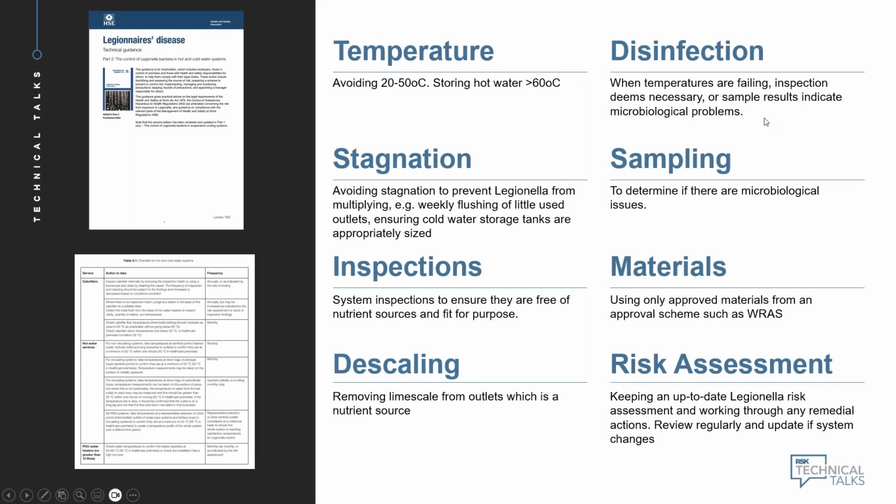The next control measure that we can talk about is disinfection. So disinfection can come in several forms, whether it's thermal or chemical, with various different types of biocides that you can use to perform that. Disinfection is normally used where temperatures are failing. If your cold water storage tank inspection deems that a clean is necessary, anytime you enter a water system, anytime you would install new pipework or fittings, or a Legionella risk assessment dictates it, you would look at doing a disinfection.